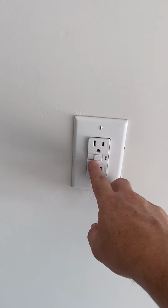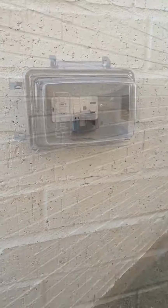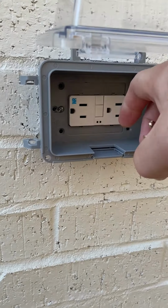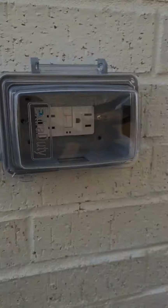Once I reset this GFCI in the garage and I go back over here, now you can see that I can actually reset this GFCI, and when I put my tester in here, power has been restored. This is not necessarily wrong, but it's just a pain. You shouldn't have to reset two GFCIs just because one has tripped. The one outlet that's upstream, which is the one in the garage, should control everything downstream of it, and we shouldn't need additional GFCI protection.